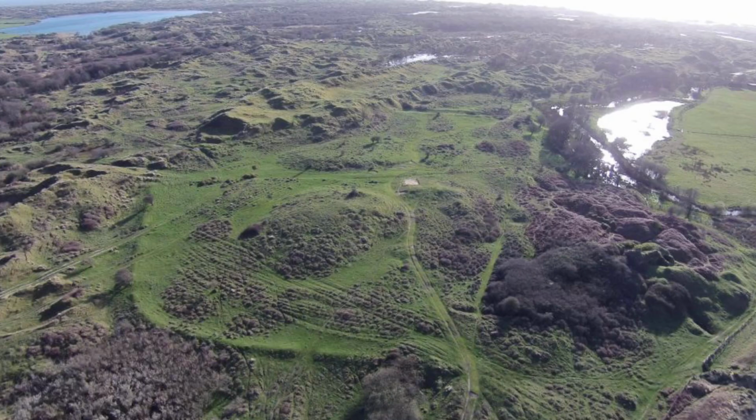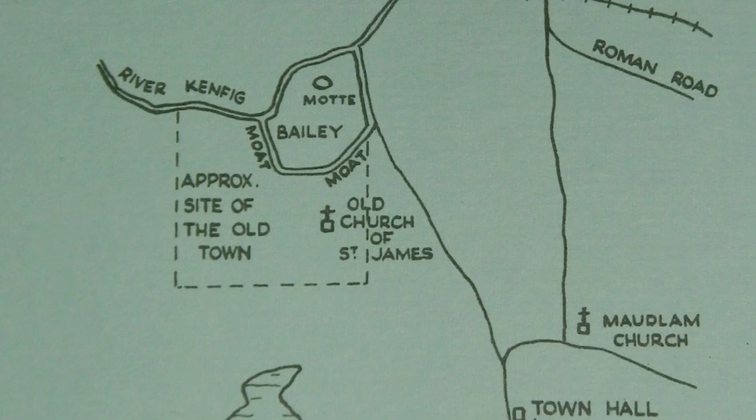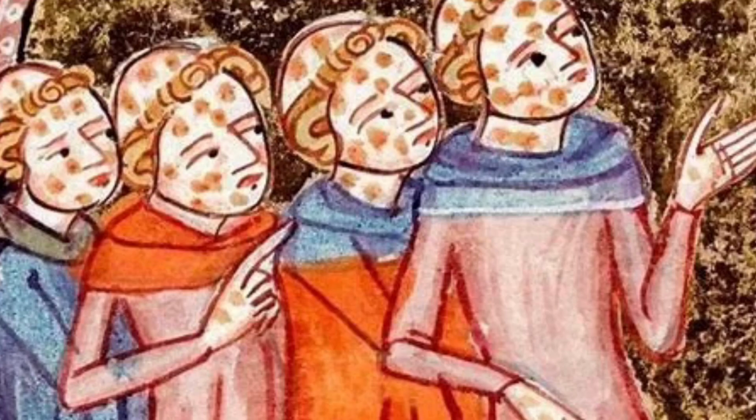This developed into a substantial borough with 134 burgages of house plots recorded in 1314, with a population of about 800 people. And it was complete with a guild hall and a hospital for lepers.